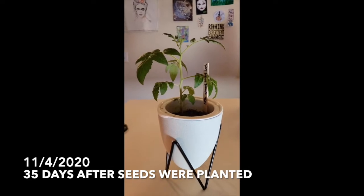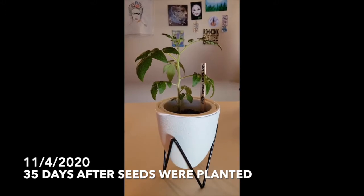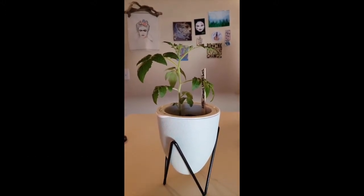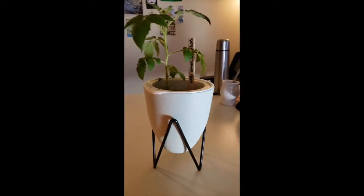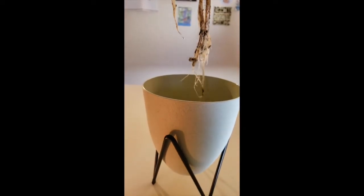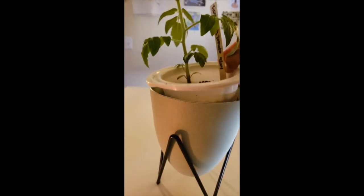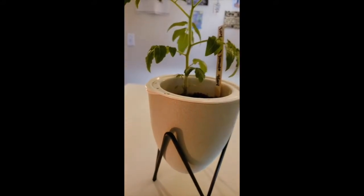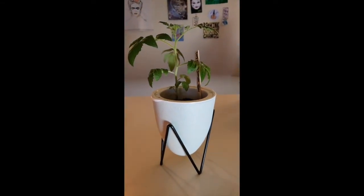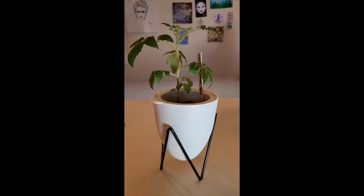Hello, tomato gardeners. I'm hoping that your tomato plant is starting to get some nice growth. You can see mine is getting pretty tall now. And the best part is, let's see if I can get this. Yes. The roots are so long, which is very good. We want those roots in that water. Some of the roots also attach themselves to the little piece of string that we put in there. That's totally fine. They're just absorbing water from it, so that's good.